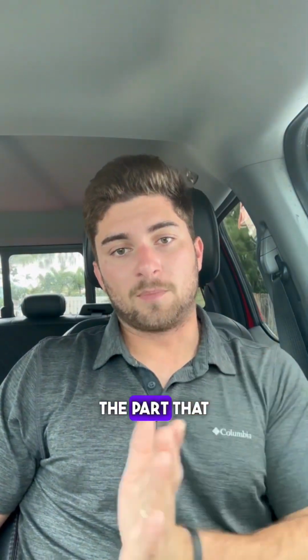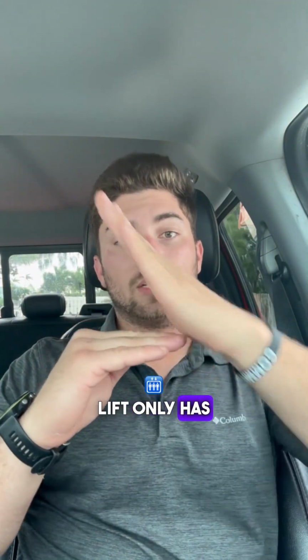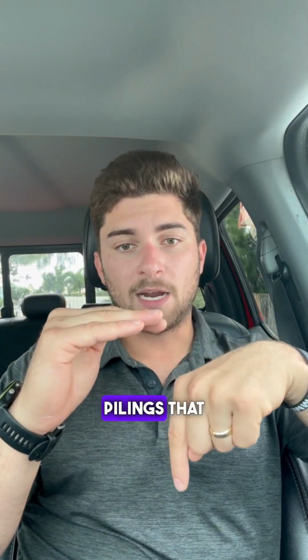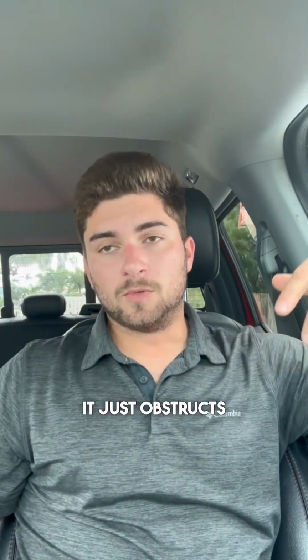Also, with elevator lifts, the part that sticks above, like if your dock is here, say this is the water, the elevator lift only has a rail that goes up here. Where if this is your dock and you're doing a cradle lift, you have 4-post pilings that stick way up, and then one all the way out here that sticks way up also, so it obstructs a lot more.